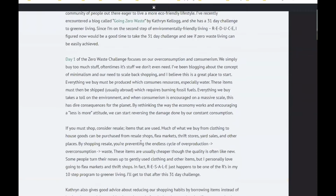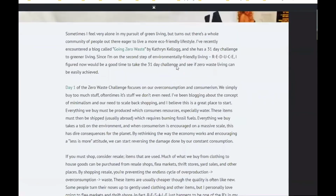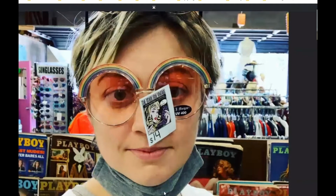The less stuff you have, the less you have to maintain. Now, everything that we buy has to be produced, and when we produce items, it makes waste and it uses up resources, and then it has to be shipped, and much of what we buy gets shipped from overseas. So day 1 focuses on not buying things.